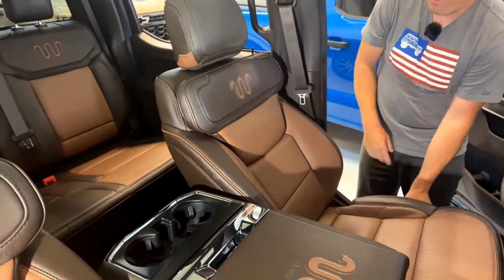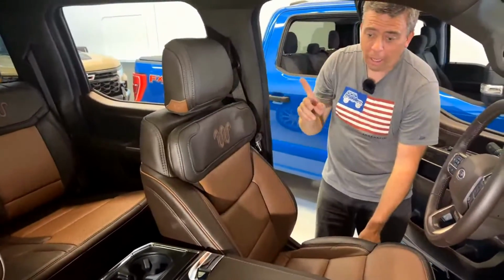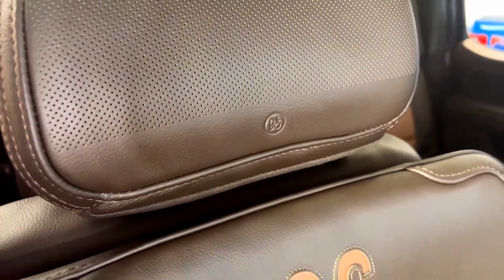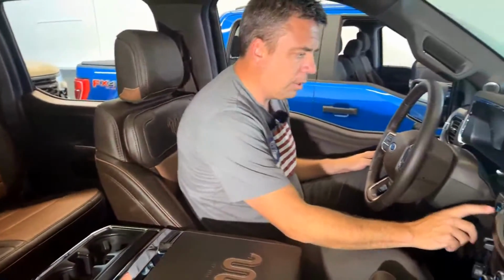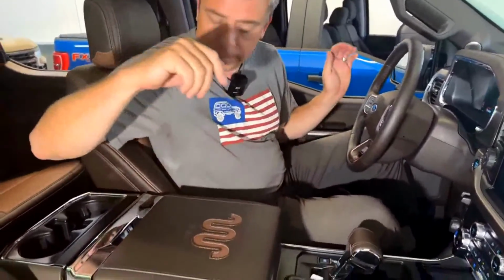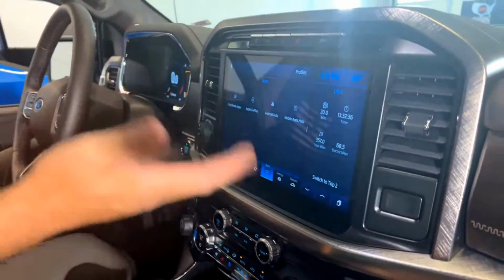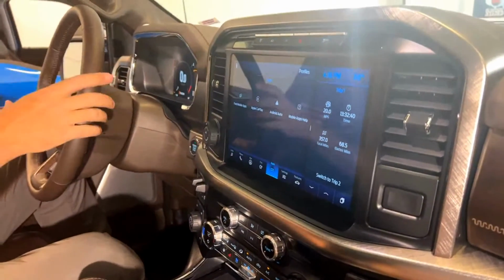People know, this has a premium stereo system from B&O, with the speaker in the headrest. That's pretty amazing. This has massage. And also, dude, I can... I'm not going to start it, I'm just going to do the accessory here. Look at the size of that screen. It's enormous. Yeah, this is the 12-inch screen that's also available in their electric truck now.